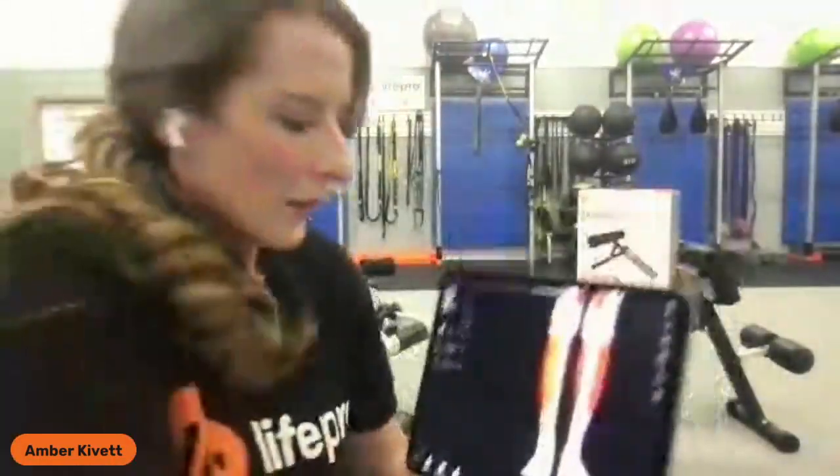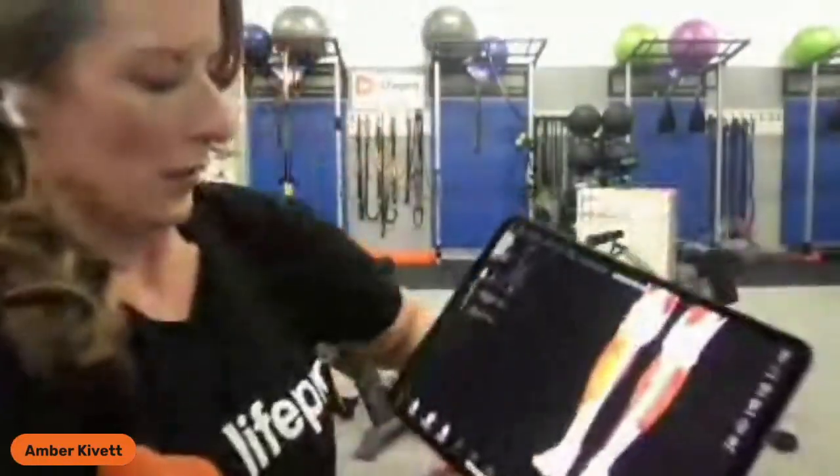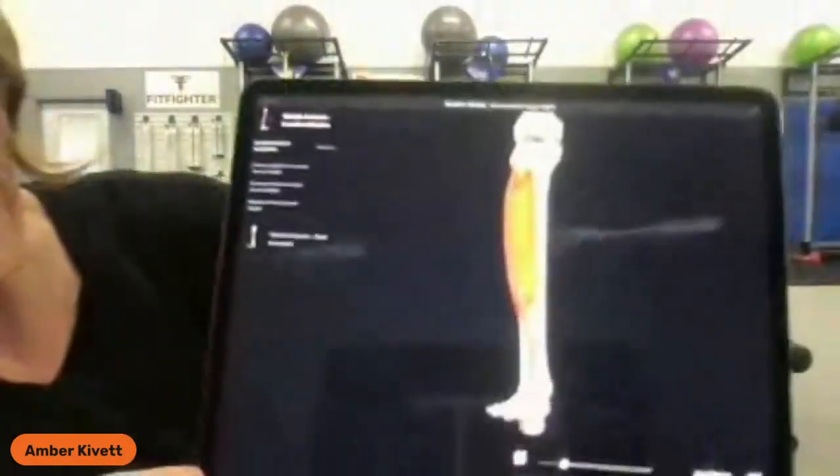Okay, so you'd like to get a better visual of those muscles. Oh, okay, so I'll bring them up closer. Sorry about that. Here, let's just pop this guy off of here, and then I don't have to worry about the glare. Okay, so there's your anterior tibialis muscle. Okay, so it's highlighted in yellow. Okay, and so let's show what the action is.